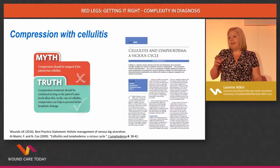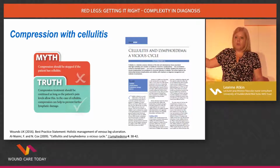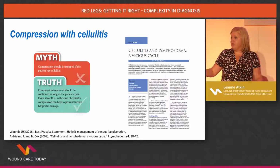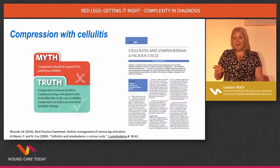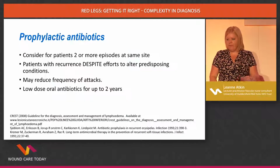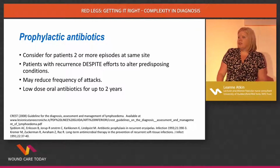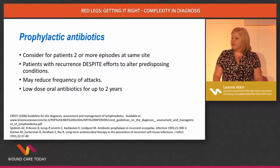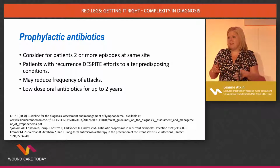We know that there is a clear link between cellulitis, lymphatic changes, periods of further cellulitis, and this cycle of change and deterioration. The use of compression during patients' active cellulitis can help to prevent all this from happening. But in patients that have had 2 or more episodes of cellulitis to the same area, you should consider the use of prophylactic antibiotics. But you need to do this only if you've addressed their underlying factors.